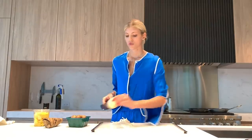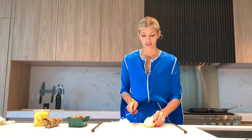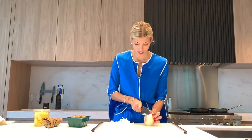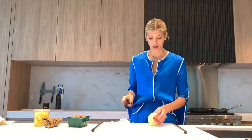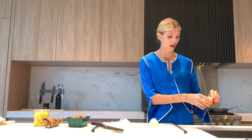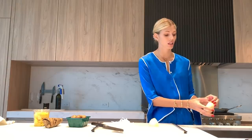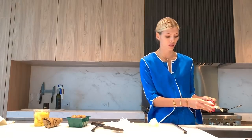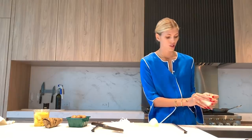I like to use Vidalia onions, which is basically like a really flat onion. I like to use them because they're very sweet. So when you're making caramelized onions, it's the perfect onion. You could use white onion, but if I ever were to use white onion, I honestly probably would add a little bit of sugar just to give it that sweetness. But these onions have that natural sweet taste.